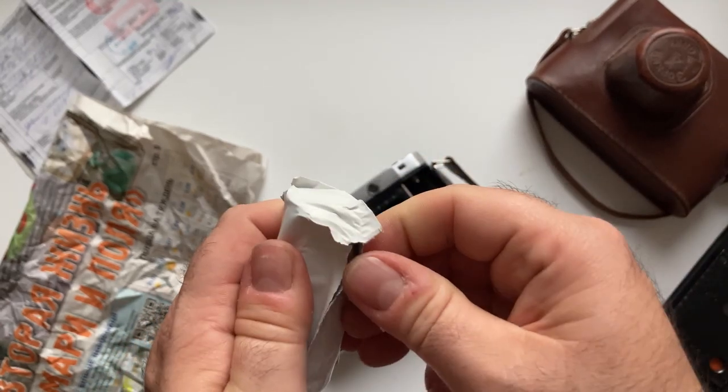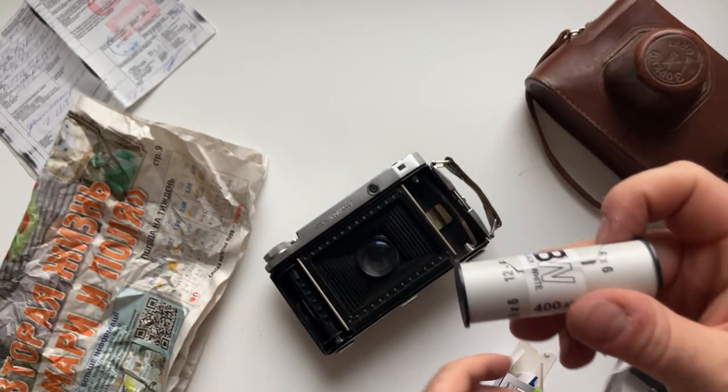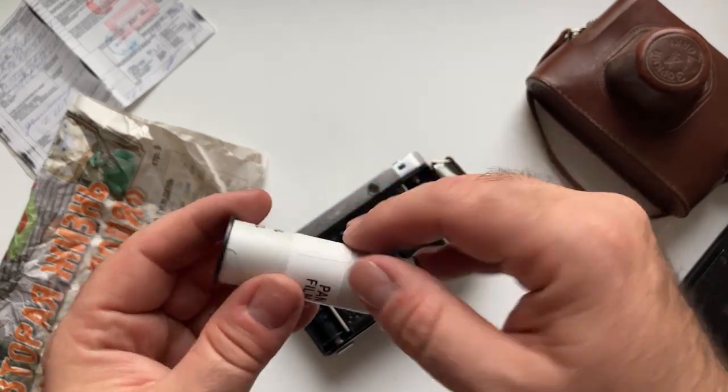The shutter speeds work. It's got a good range of shutter speeds and a good range of apertures. It's everything you need, right? So yeah, don't cheap out too much, because they are cheap. Don't go too cheap.